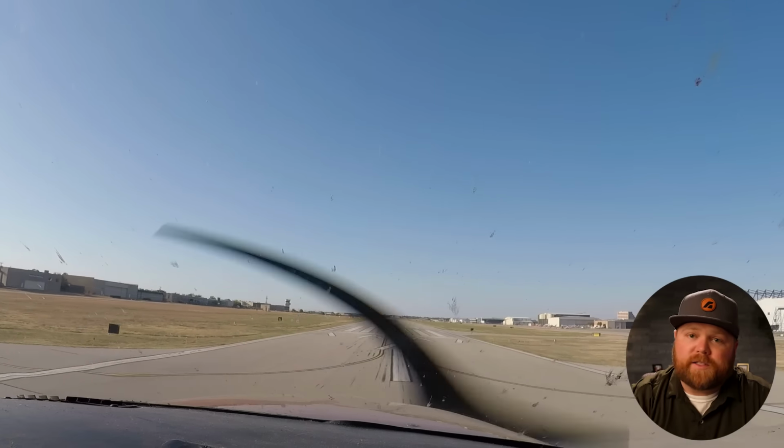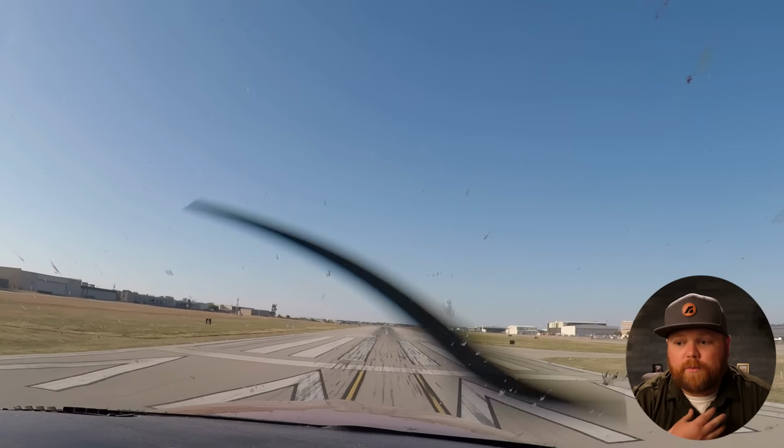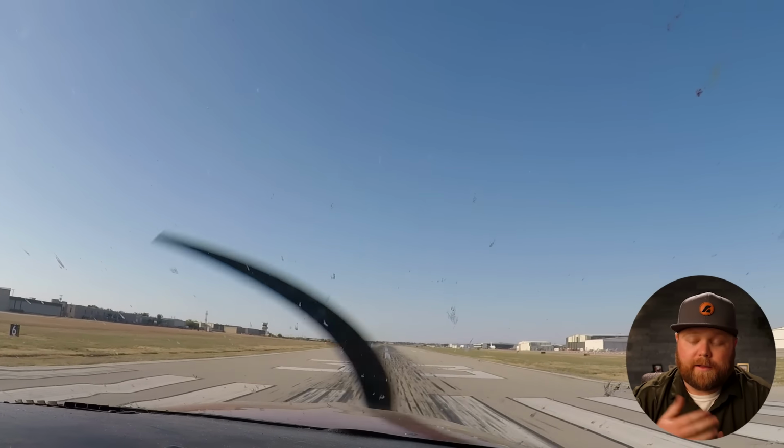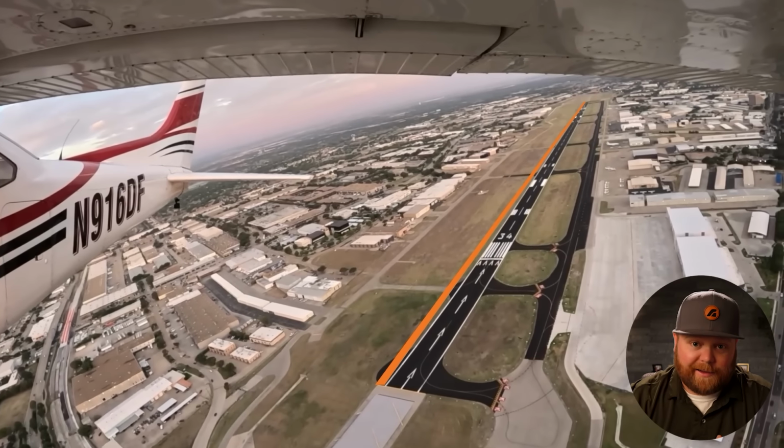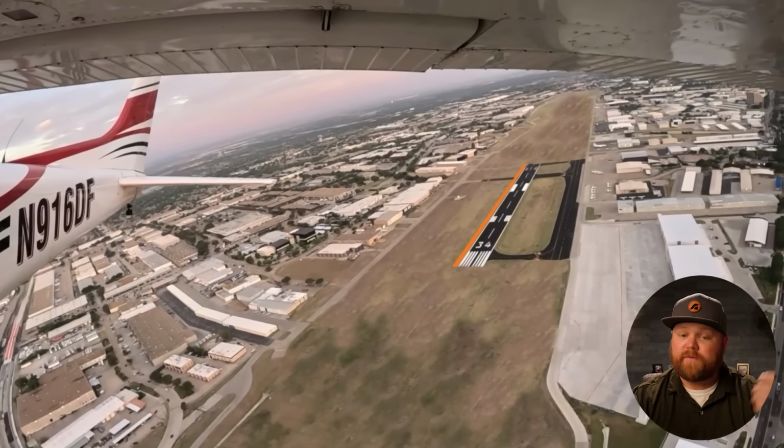That's true, it's not that big of a deal, but it will come back to bite you. And so I'm not perfect at this, but I really try to approach Addison Airport, literally and figuratively, pretending that it's not 7,000 feet. Like, let's pretend that it's a 1,500 foot runway.